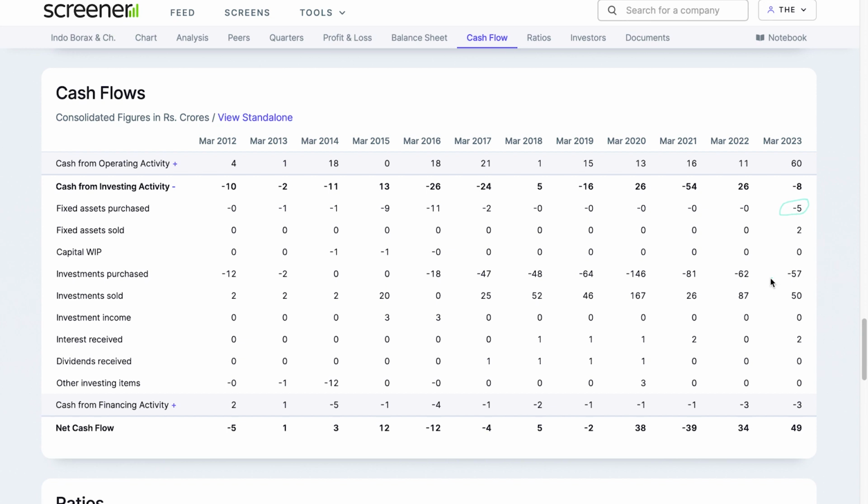So they are also taking growth up with fixed asset purchases, which basically adds to the production of the company. But apart from that, all the negative cash flows are only because of this net figure, which is investment sold and purchased, right? So I'm not really worried about that because I do not consider that a core cash flow activity.